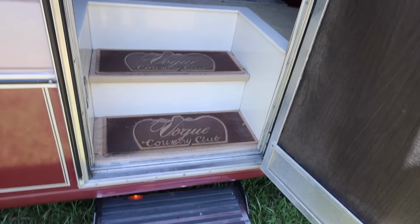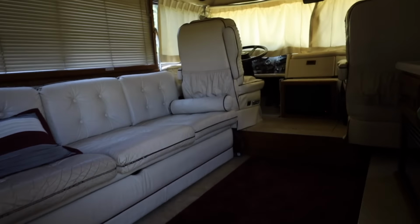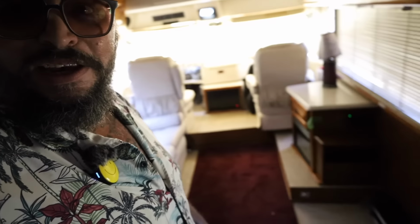Okay, now that is luxury, baby. Right now, it's pretty hot in here. I would tell you guys what I paid for this thing, but again, it would just make people mad. This thing costs less than a used Sportster. I can't believe it because it's in insane shape. The inside is absolutely gorgeous. I'm gonna take you guys on a full tour later, but it really is a wild rig.